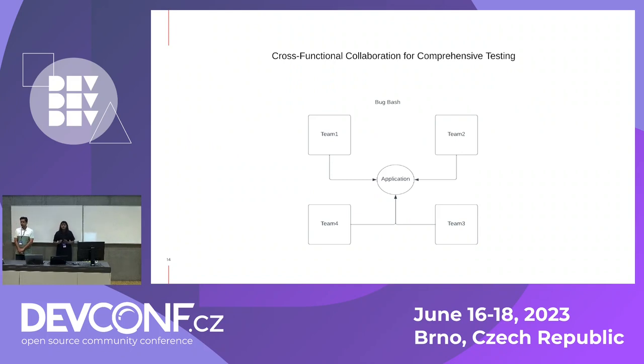Comprehensive testing is very important. Why? Because in the Agile model, we make quick changes and move those changes to production. So how can we achieve cross-functional collaboration? We usually conduct a bug bash.